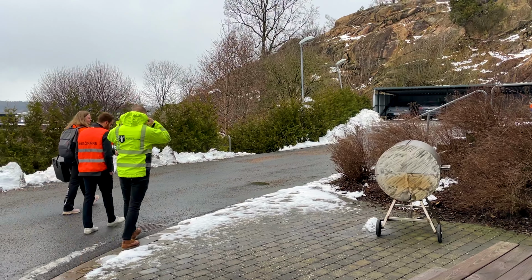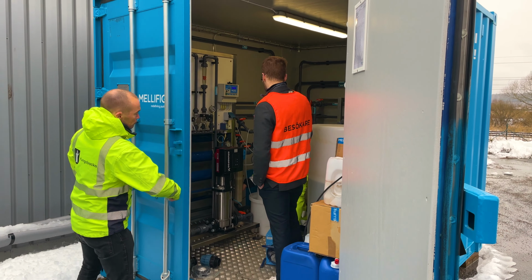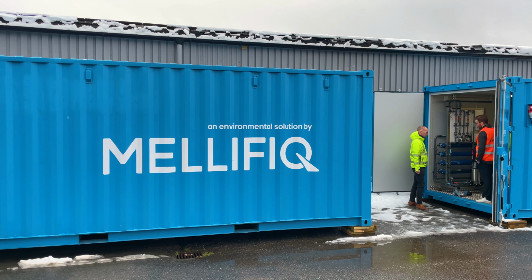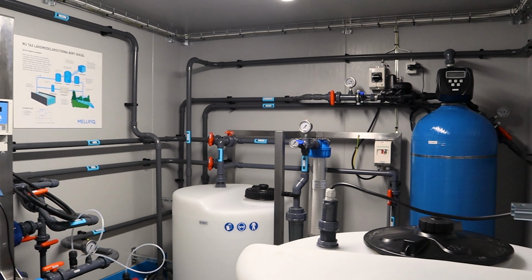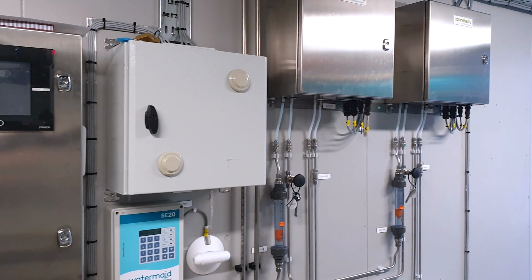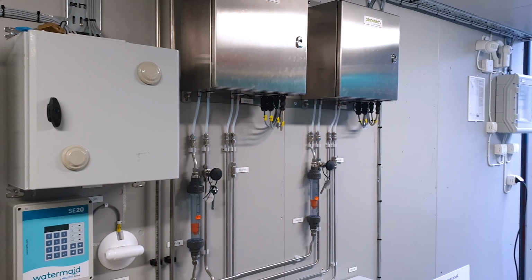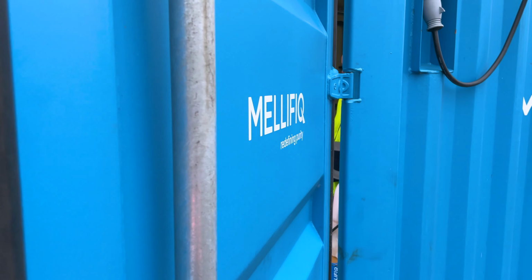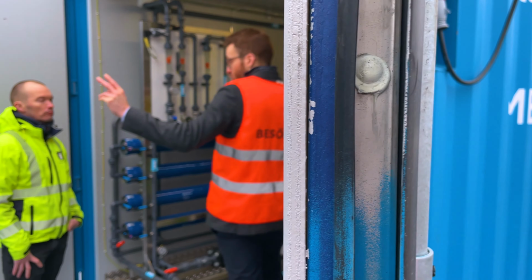Well, that's where Mellifiq comes in. Mellifiq has provided an innovative solution to reduce the release of pharmaceutical residues into the river. The solution consists of a treatment plant that employs several technologies to treat the water, such as ozonation, adsorption, and membrane filtration. Now let's go through the process step by step.